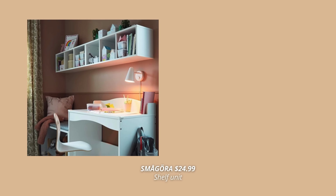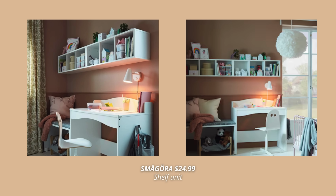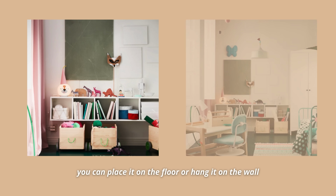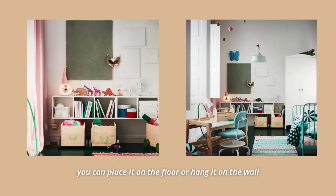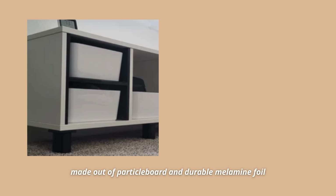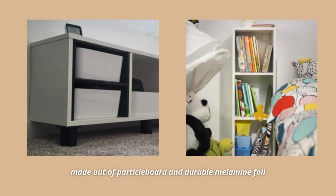And the main reason why I think this shelving unit is such a gem is that this is a storage unit that's so similar to the Kallax and the Billy collection, but it comes at only $24.99, which is amazing. You can place it in so many different rooms in your home, from your living room to the bedroom and office, and you can place it both on the floor or hang it on the wall, vertically or horizontally. I just love the ways these shelves can be used around your home for storing and organizing so many things at such a tight budget.